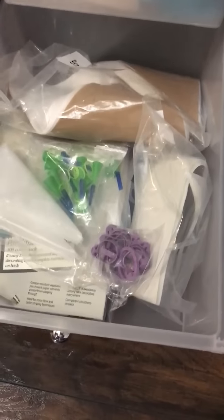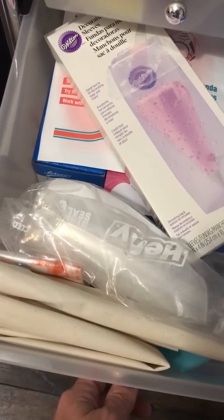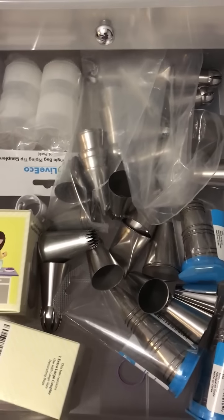And then back down the bottom, all my parchment in this drawer. And then here's all my pastry bags and disposable piping bags for buttercream and pastry, and for when I'm icing with the big icing tips or something. And then here's all my pastry tips and pastry couplers.